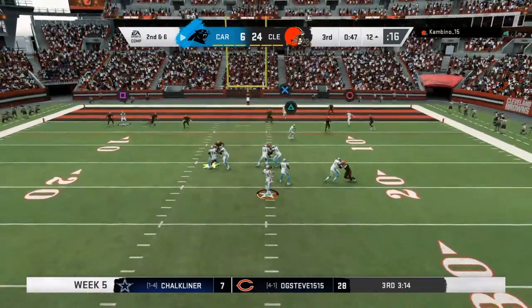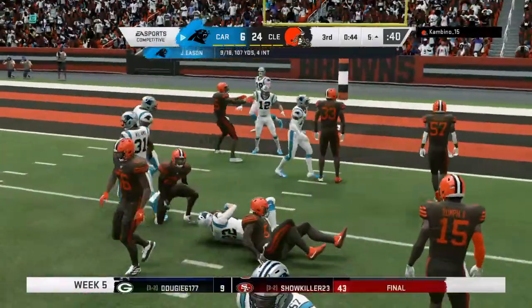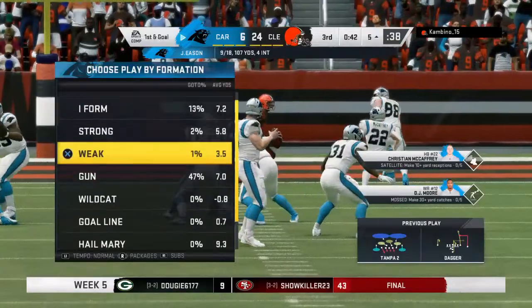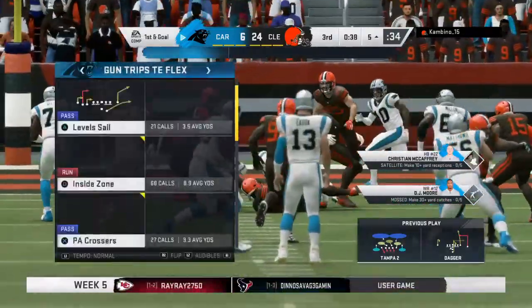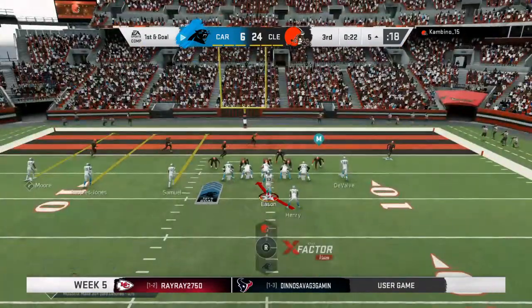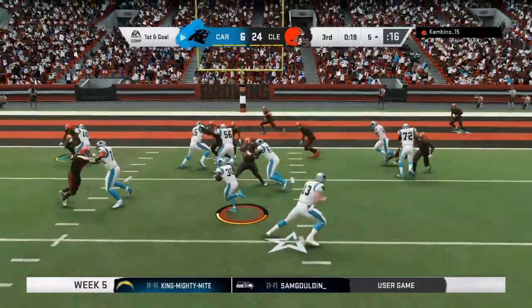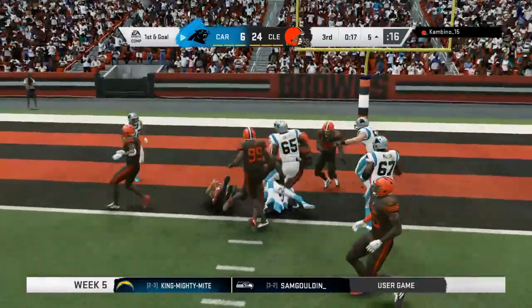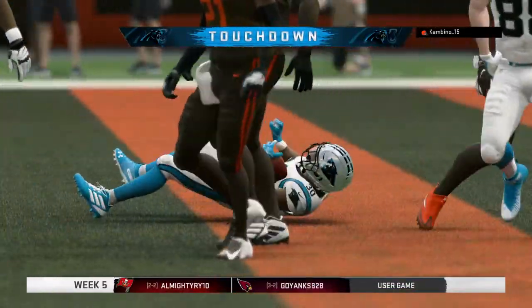To throw on 2nd down. Eason, he'll get this to McCaffrey out of the backfield. And he'll be brought down this time at the 5-yard line. 7 yards on the pickup there, and now they'll have it 1st and goal. 50 seconds to go. They'll try and run for it with Henry. And he is in. Touchdown, Carolina.